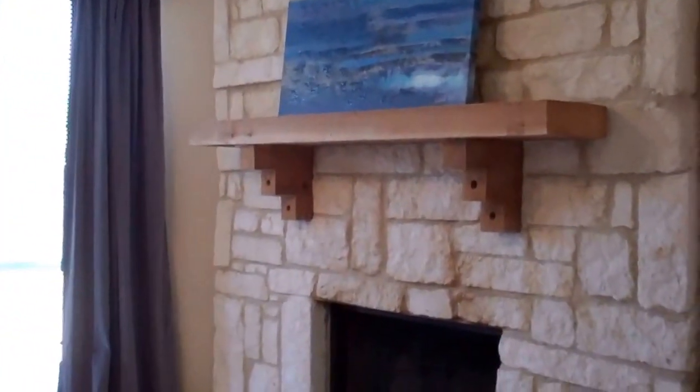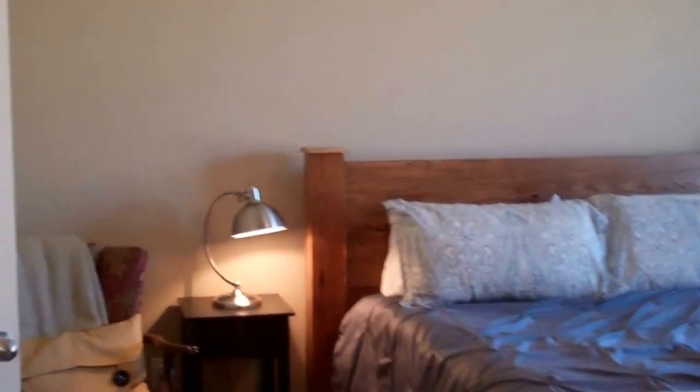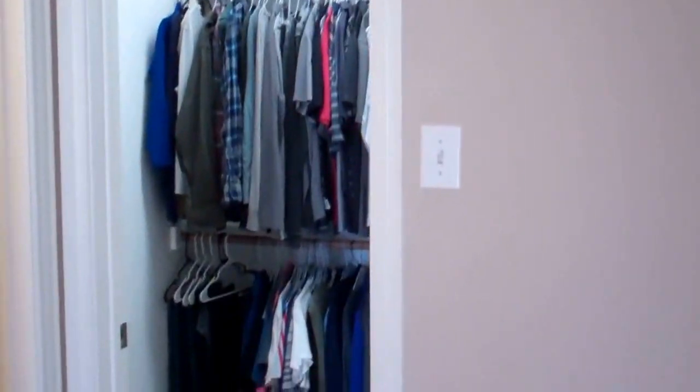And now we'll head down to the master retreat, which also has another access point to the patio. Remember, we saw the other door, there it is, from the living room. And look, you even have another fireplace in your master. Large master bedroom. And here we have the master shower and a corner jetted tub. And a closet and a private commode.